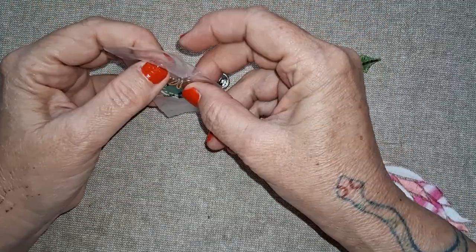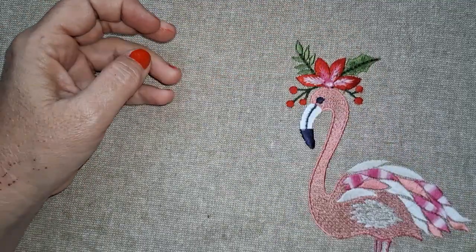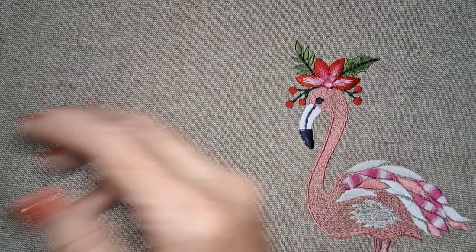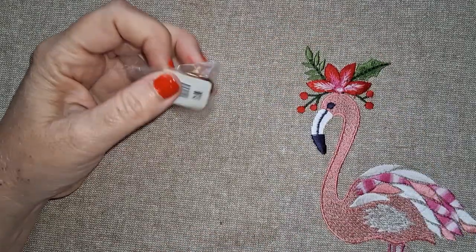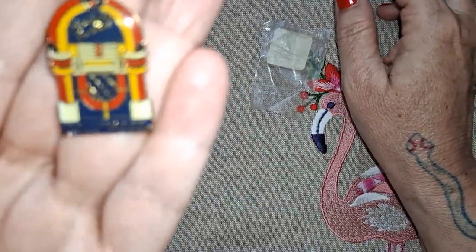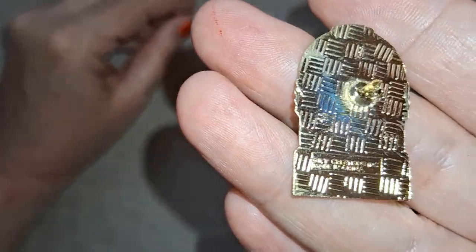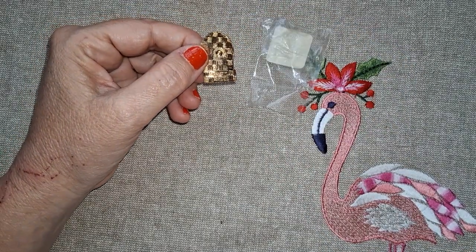So that's neat. And then there was another Dollywood pin, and it was a jukebox. It does say something on the back. Let's see if I can find it. In here. There's the other car. Here it is. This is the jukebox pin. It's also Dollywood. Real cute. And there's the back there. I don't know what that says.